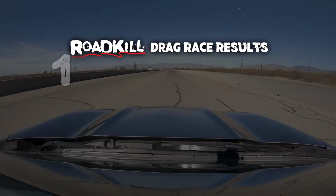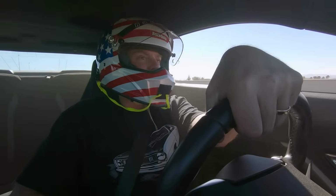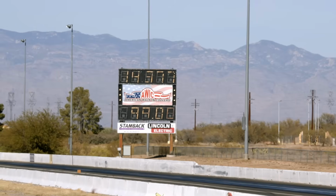You know what? I hate to say it. This thing is quicker than, say, a 1968 383 Roadrunner when it was brand new, which, by the way, had 335 horsepower. Question is, can any of these other old piles of junk beat that? Let's find out.